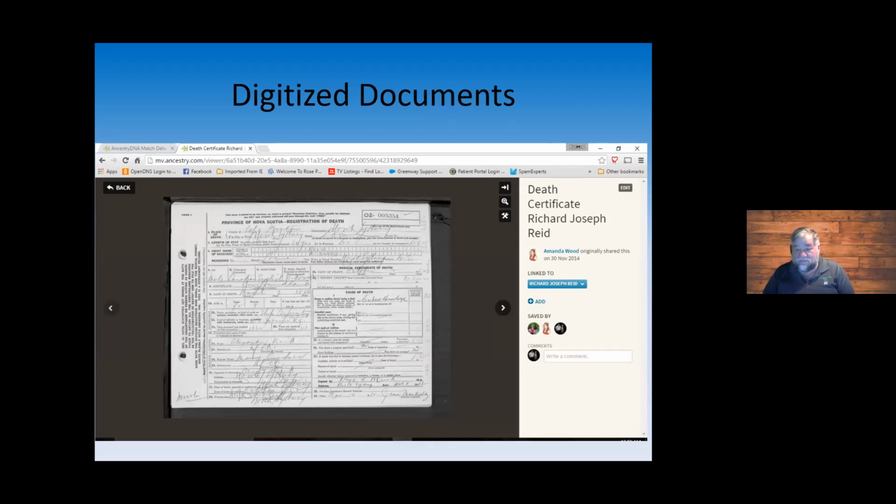Tells me a lot of information about him. Tells me what he did. He was a ship's carpenter. When he retired at the age of 70, he was 92 when he died. Over in the far right, it tells me the cause of death was a cerebral hemorrhage, which I researched and found out that it was as a result of a fall. And so it all makes sense, all official.